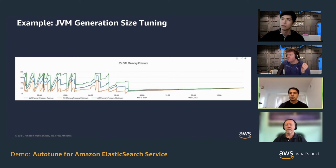Exactly. And that's the beauty of it, because in a universe before Autotune, if I had this cluster, I would look at it and I would say, man, we are hitting the threshold so frequently. Let's go to larger hardware, right? And it's super simple, but then it costs more money. So there was no hardware change. This is purely changing the ratio of your generation sizes, and that's the kind of impact it can make on your resources. But why just memory pressure?